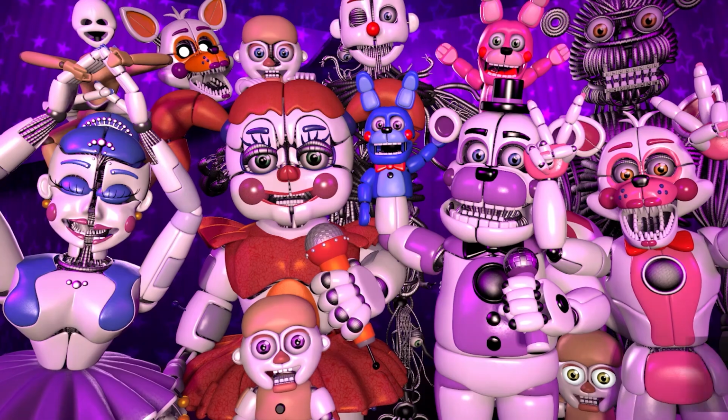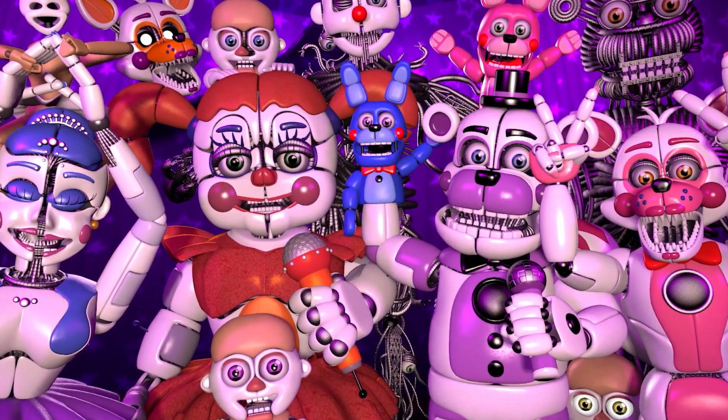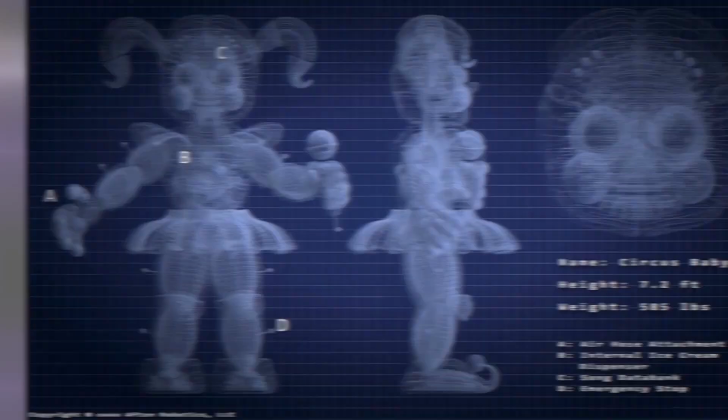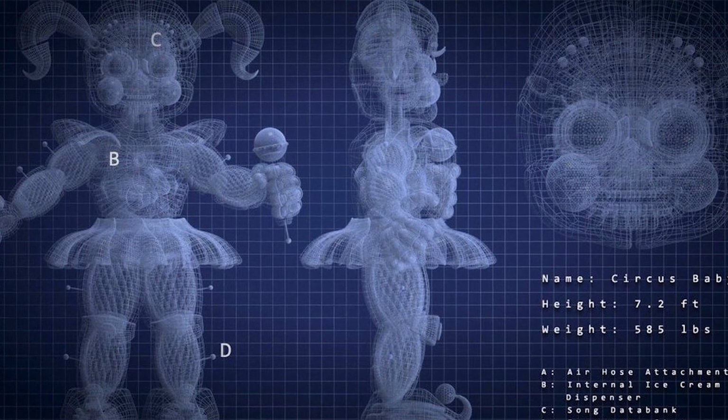Number 9. Tall. Circus Baby is one of the tallest animatronics in Sister Location, which is terrifying to think about. She's literally a giant, scary clown baby. Circus Baby is, according to her blueprint that we see in Sister Location, 7 feet 2 inches tall. That's like really tall, like basketball player level of height. Taller even actually than that.